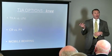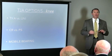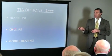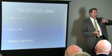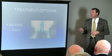Then you can talk about total knee, partial knee. The CR is cruciate retaining or posterior stabilized. That just depends on which ligaments. Do you cut your anterior cruciate and your posterior cruciate? That's a posterior stabilized, or just the anterior cruciate. And then mobile bearing. There are knees where the plastic moves inside the metal, and some people feel like those are the greatest. Some people don't like them at all.